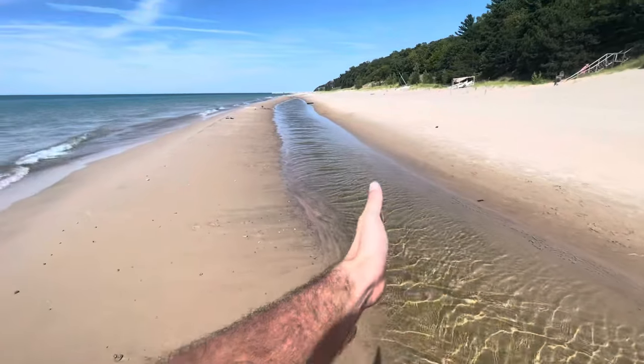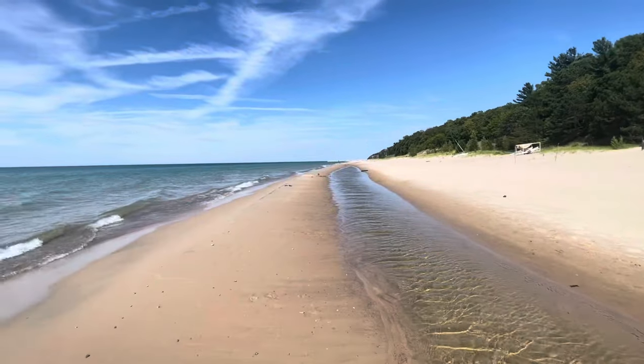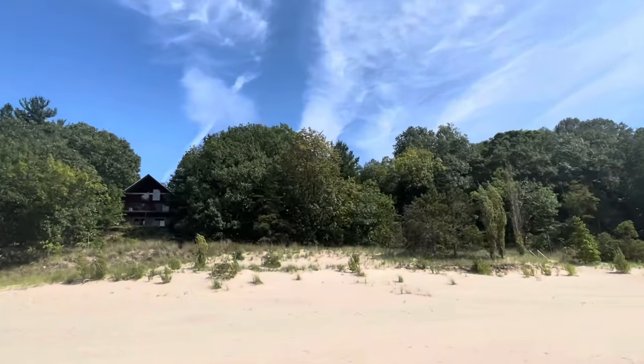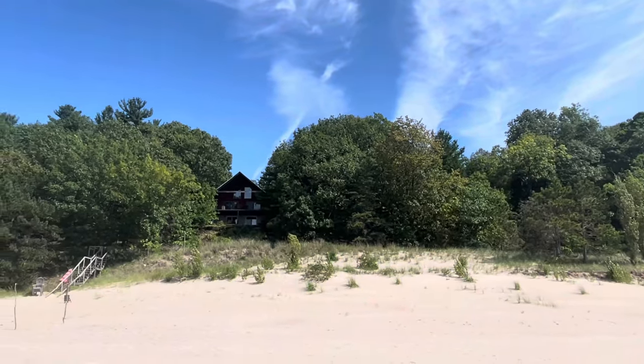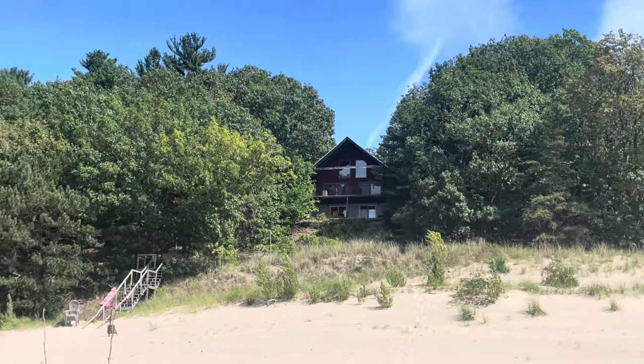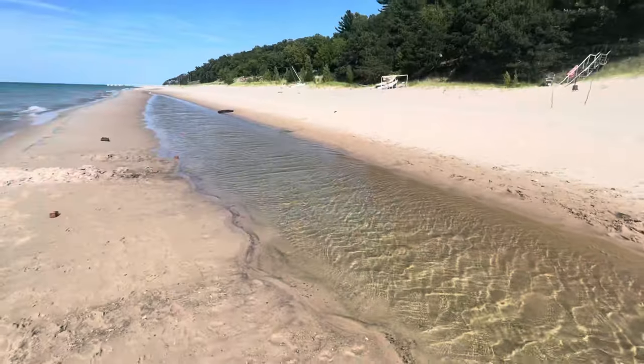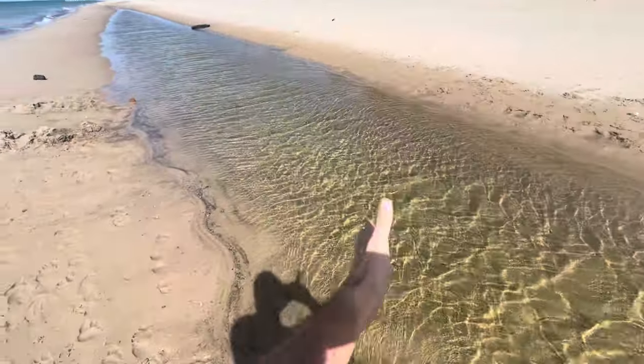That's cool, it goes all the way down. There's a few houses along the way. That one's got a pretty nice view. It widens out here.